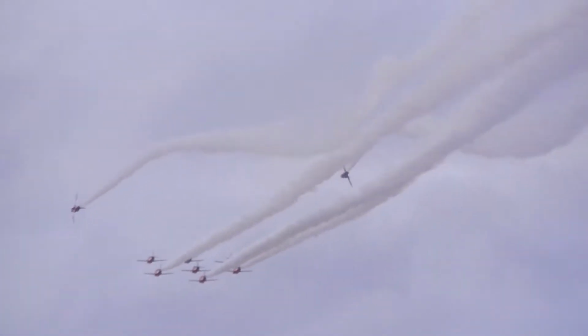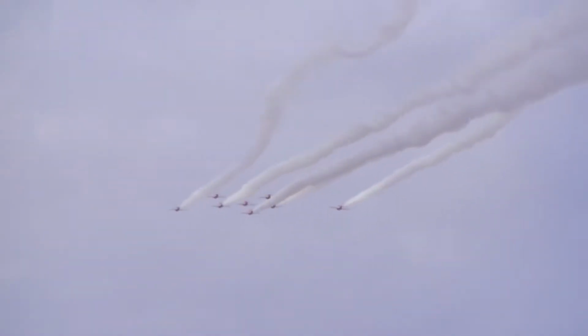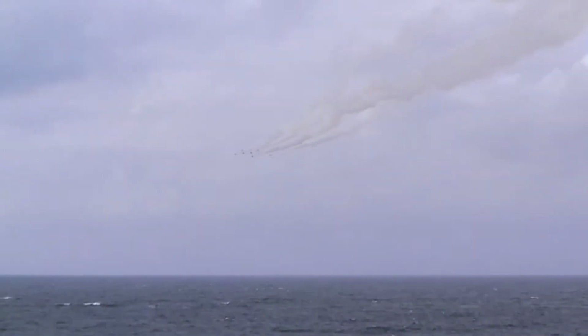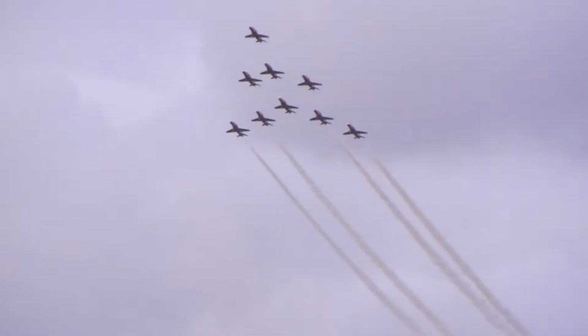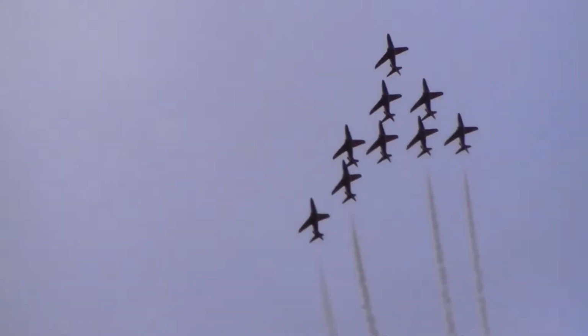Red 4 and 5 pick up some roll back and they're forming a shape called Apollo, but I'll talk more about Apollo in a minute. Okay, boys and girls, the pilots go upside down, give them a big wave as they fly past.